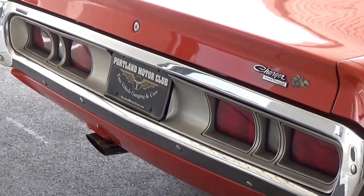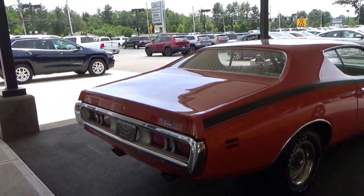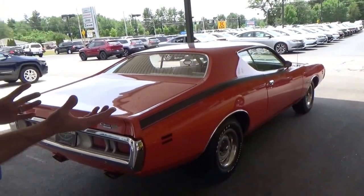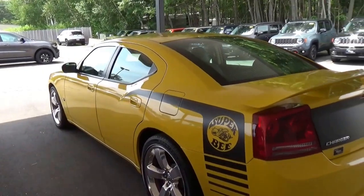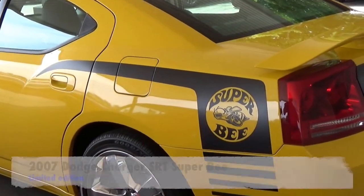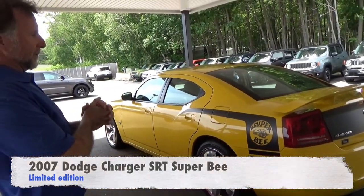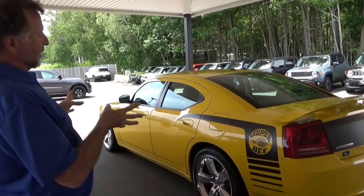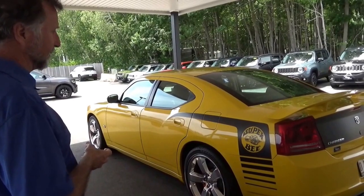So there it is, the Super B. The end of the Super B. And then the yellow car next to it here, you'll notice the bold Super B emblem on the quarter panel. This is again a Charger Super B. I was very pleased to see that they brought back some of that old nostalgia. This is sort of the next generation full body Charger, I would call it, since the 71.